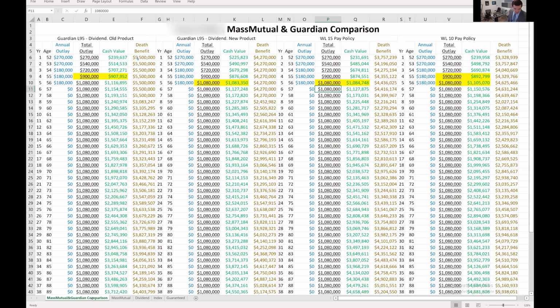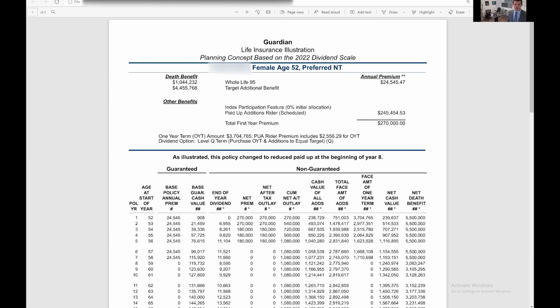So let me wrap up with the detailed illustrations, and I'm just going to touch on these quick because I know we spent time on them before. Here's the old product with Guardian. There's our minimum premium, $24,000 and change, because the carrier will allow us to 10x that base premium in PUAs. There we go, for a total of $270,000. Old product had a high death benefit.